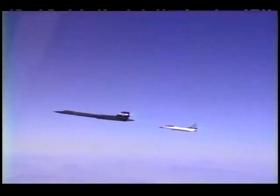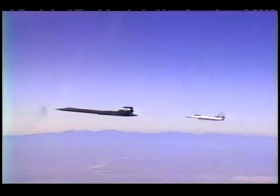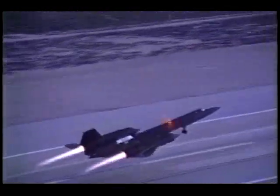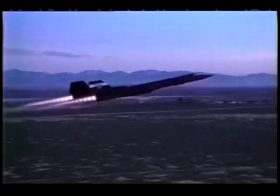Dryden also continues to fly the SR-71 Blackbird as a high-speed, high-altitude research platform. The SR-71 and our F-16XL conducted acoustic studies to determine ways to reduce noise from future high-speed aircraft. Dryden also is conducting tests for the Jet Propulsion Laboratory in Pasadena. Highly sensitive ultraviolet instruments for astronomical studies were carried into the atmosphere aboard the Blackbirds.